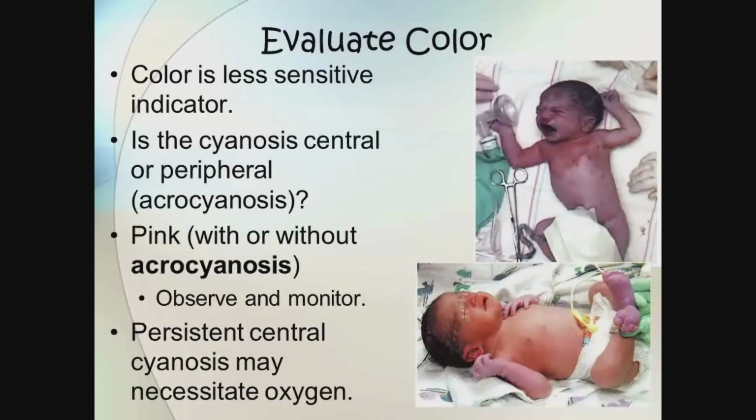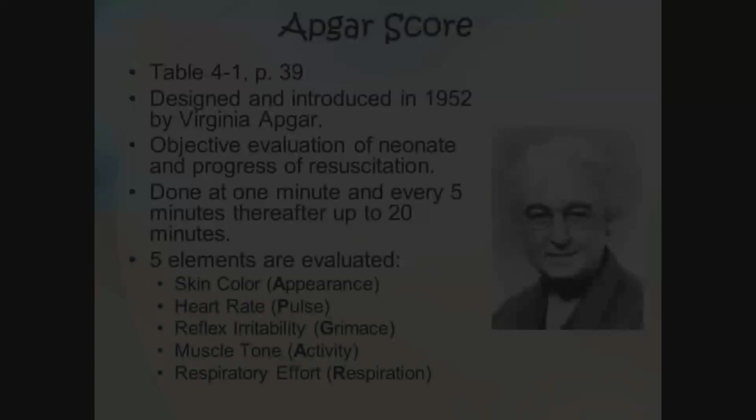Some of that is perfusion dependent, some of it is just poor oxygenation. If they're pink, whether they have acrocyanosis or not, we're just going to observe and monitor them. If it becomes persistent central cyanosis, as the top baby has, we would need to do something to improve oxygenation.